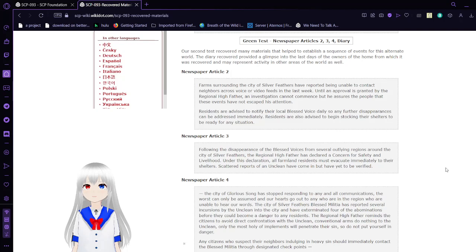Newspaper Article 3. Following the disappearance of the blessed voices from several outlying regions around the city of Silver Feathers, the regional high father has declared a concern for safety and livelihood. Under this declaration, all farmland residents must evacuate immediately to their shelters. Scattered reports of an unclean have come in, but have yet to be verified.